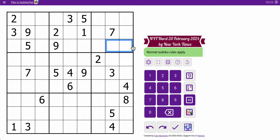I'll start with my usual row scanning by thirds, then columns by thirds, and here we've got twos in rows 1 and 2. I can place a 2 in one of two spots because of this 2 looking up. 3 is in one of these 2, which is interesting. These 9s are going to place a 9 up here somewhere. Those 2 5s are going to place a 5 in one of those 2.